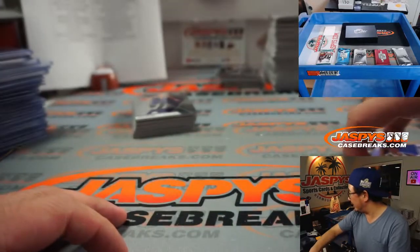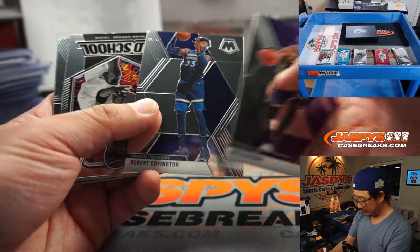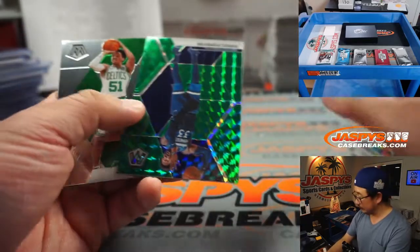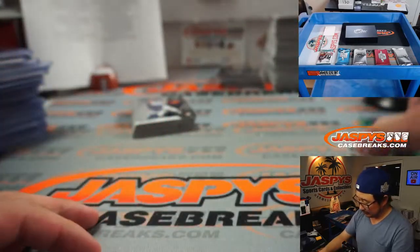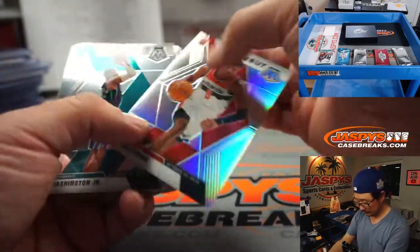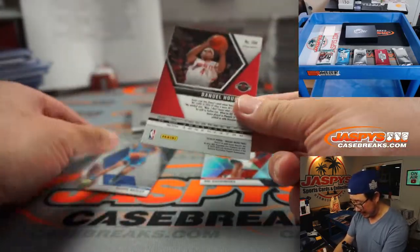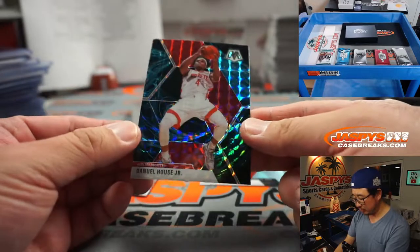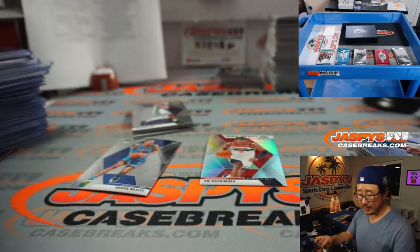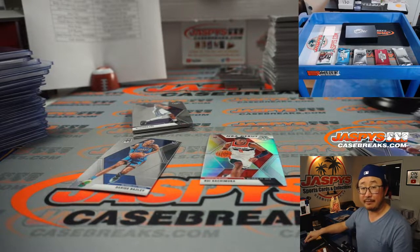DeJounte Murray again. This game's getting close. 98-98. 2:39 left in the fourth quarter. Come on, Lakers. There's NBA debut Silver. And we've got a Genesis Daniel House Jr. There you go. That's super short print going to Houston. That'll be for Jeff.